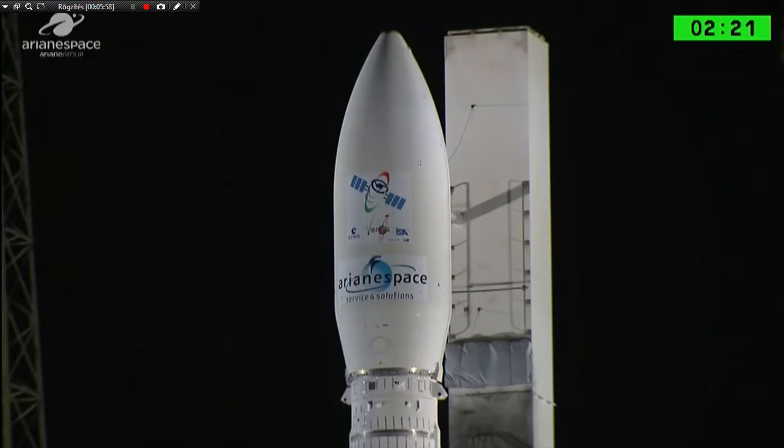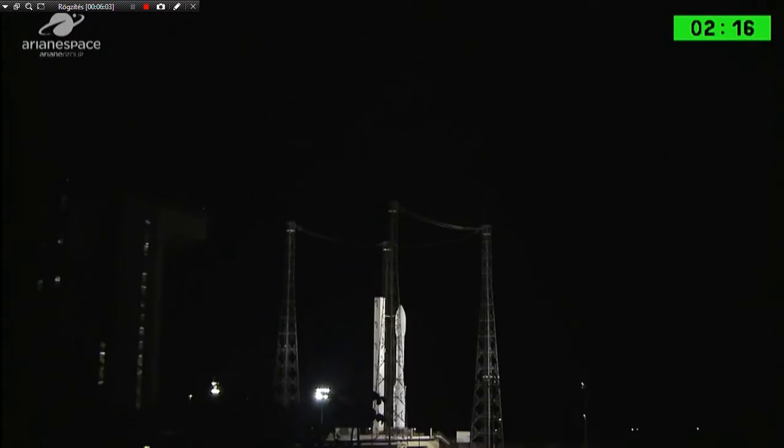Looking good out there. It's actually been rather sunny these last few days. We are heading towards the dry season now here in French Guiana after having had a long, wet and rainy season.